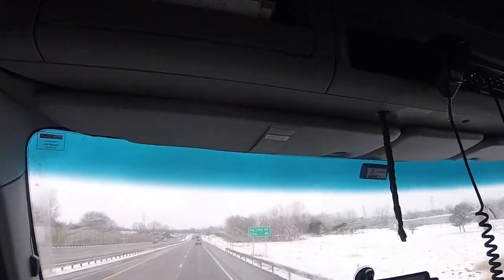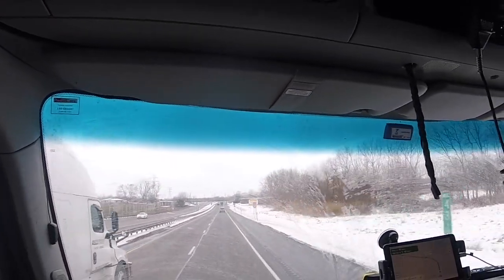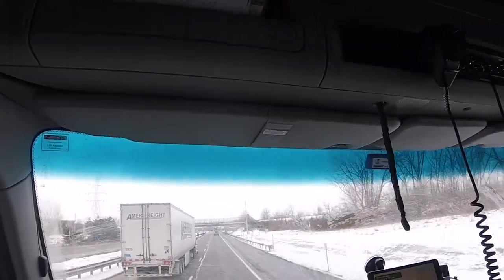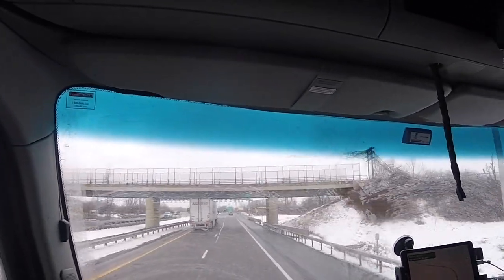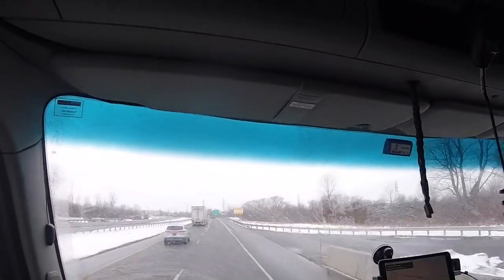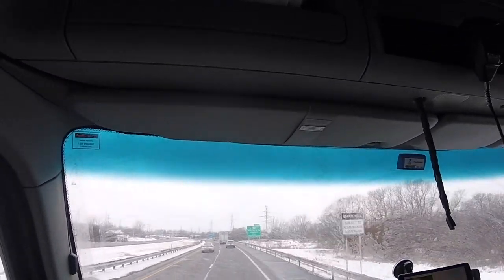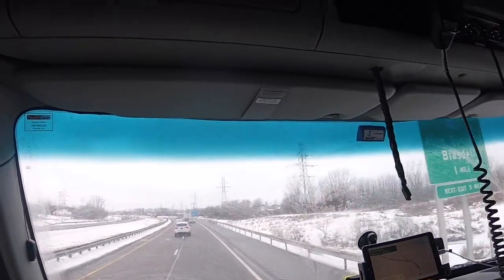Alright, so this is I-90 PA line. Pennsylvania border is 65 miles away. And you see they changed to this electronic data collection, so there's no more booths. You don't have to stop. No tickets.